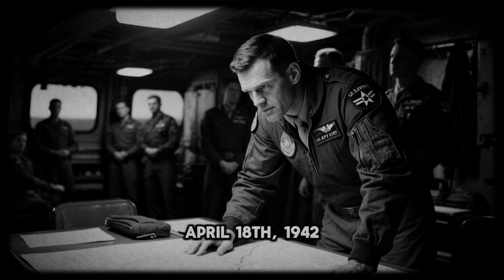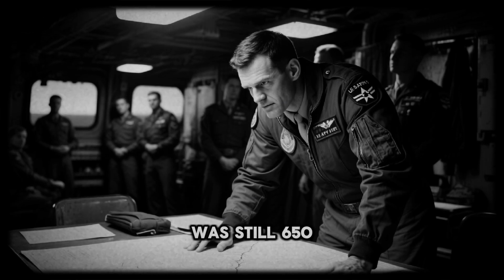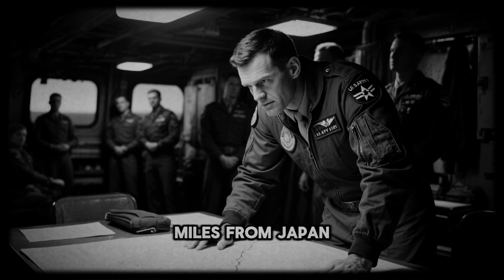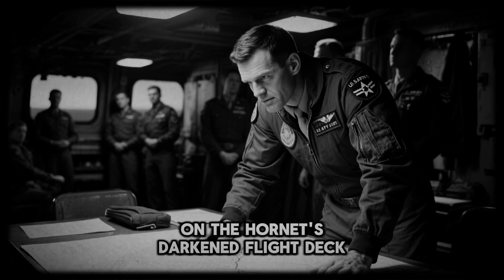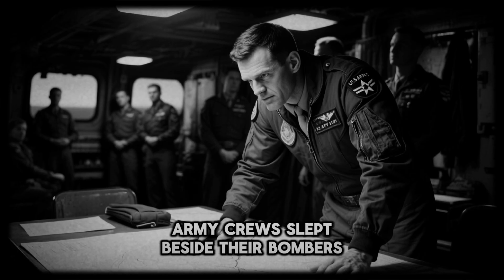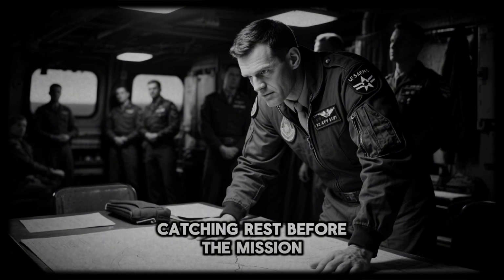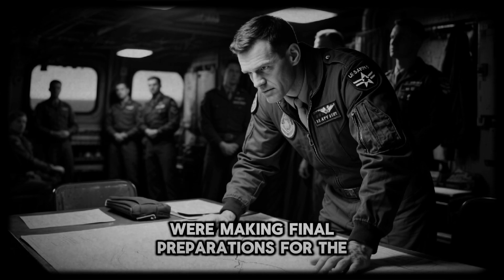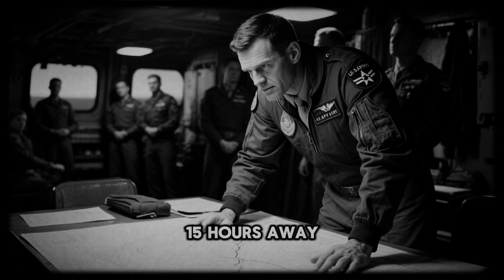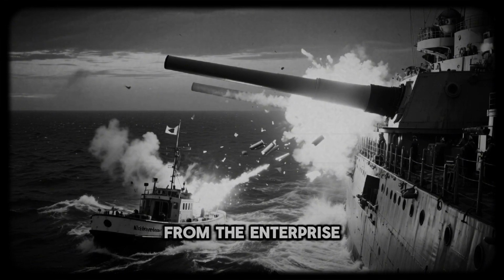April 18, 1942, 3 a.m. The task force was still 650 miles from Japan, running in through the night at 20 knots. On the Hornet's darkened flight deck, Army crews slept beside their bombers, catching rest before the mission. In the ready room, Doolittle and his officers were making final preparations for the evening launch that was still 15 hours away. Then the radio crackled with an alarm from the Enterprise.